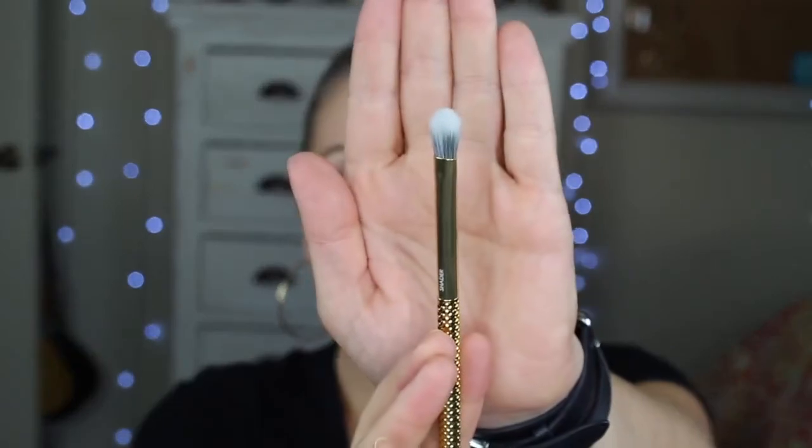So first I received this brush. It is a shader brush from Moda, R&L Moda. I haven't used it yet. Can you see that? That is not the kind of eye brush I like. It's a little too fluffy. I like a really, really flat lay for this kind of application, but I'll try it. We'll see.